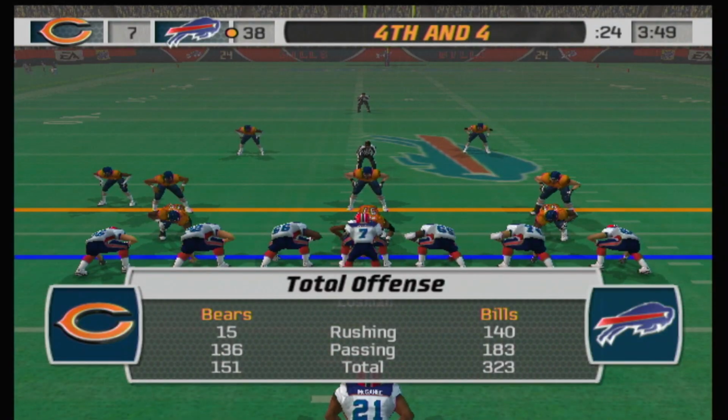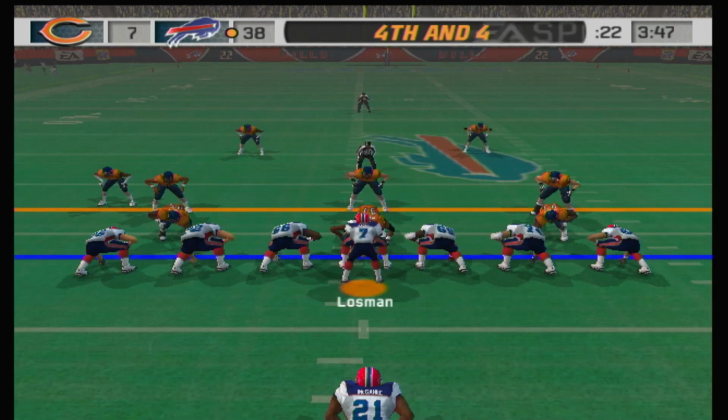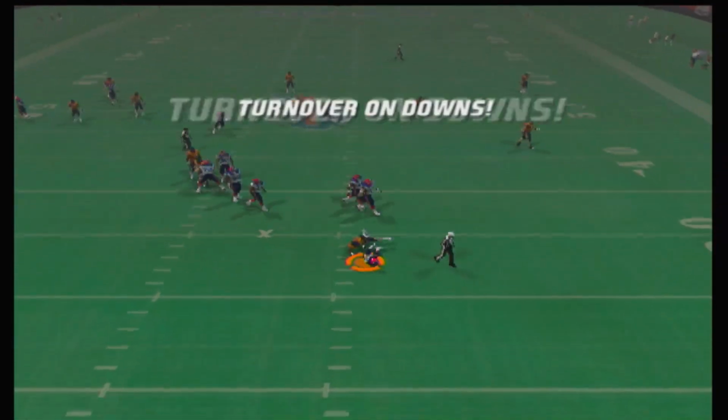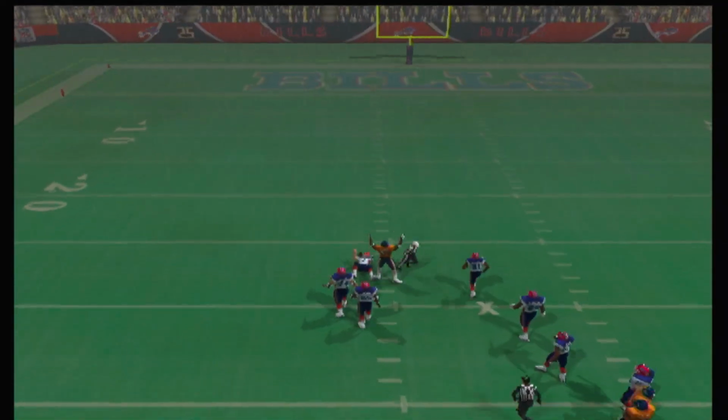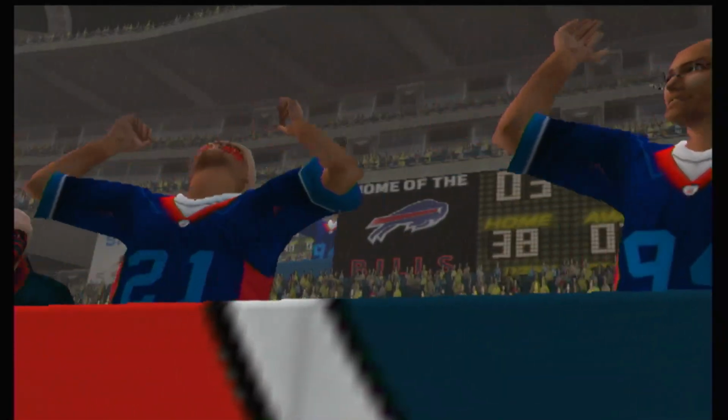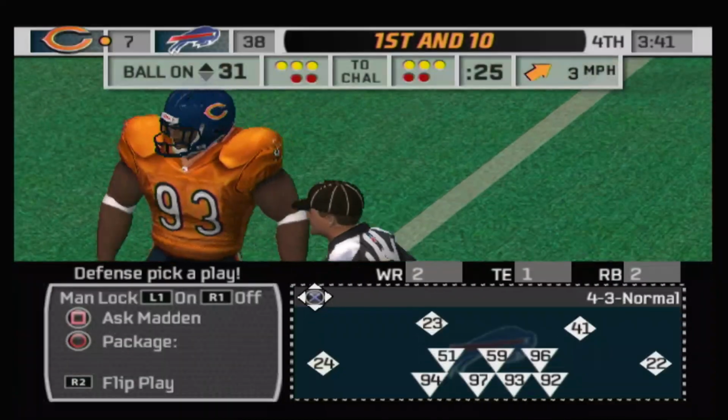Keep the offense on the field here. Aggressive play caller. Closing in. He knows exactly how to take advantage of his personnel. He always puts him in position to make big plays out there, whether it's rushing the quarterback or playing in pass coverage downfield.